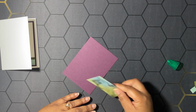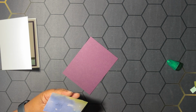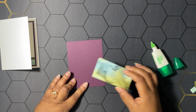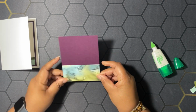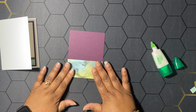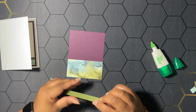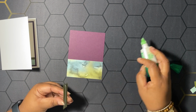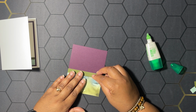And we are going to go ahead and glue this down to our Blackberry Bliss. And we're going to put it right at the bottom, just like that. Okay, and then I have a piece of mossy metal that is a 1/2 inch by 4, and we're gonna glue this down. Right here.